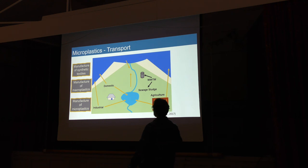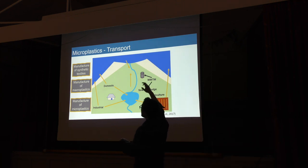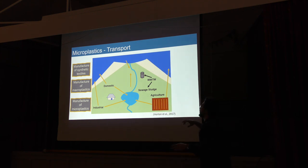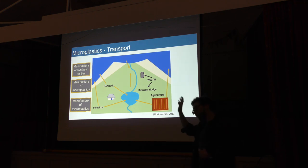So, from industrial and domestic sources, that's the main source, and those are on land. And we can get plastics that way into our water streams, from our freshwater into our marine. We can get coastal deposition as well. A big source of plastics that we know of, or that's been shown in some studies, is wastewater treatment works. And we'll go into that.